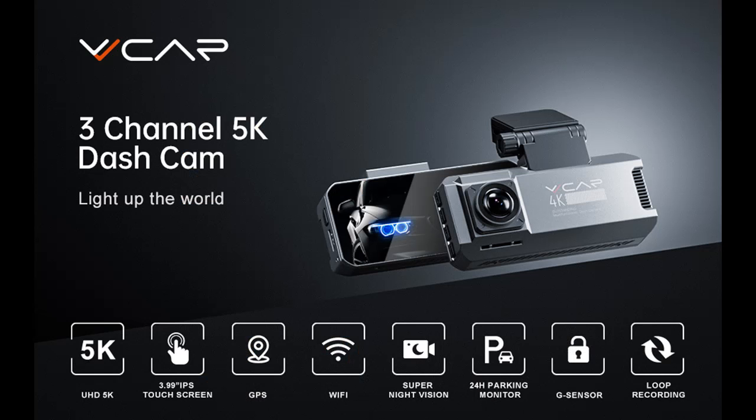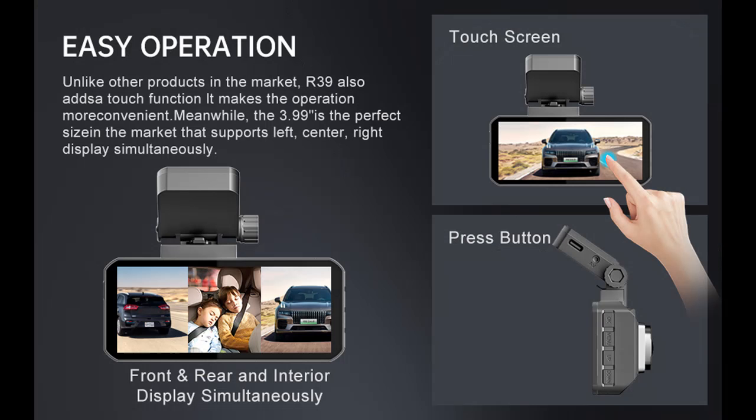2-in-1 operation design. Unlike conventional button-operated dashcams, this car camera features a full touch screen, making it easy to navigate settings and menu functions without cumbersome buttons. It also retains the original physical buttons.